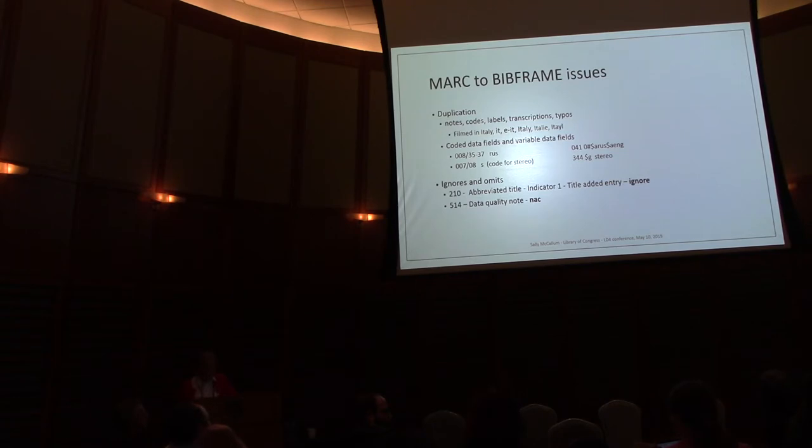You have coded data fields that have a code, like the language code, and then you have the 041. If you have a second language, you repeat it there. And so in a straight conversion from MARC to BIBFRAME, we end up with two resources that have been converted. We also have things that we ignore, which is, I think, a positive, in that we no longer use this time added entry in the 210 field, and so we don't take it into BIBFRAME, and it will not come back into MARC.